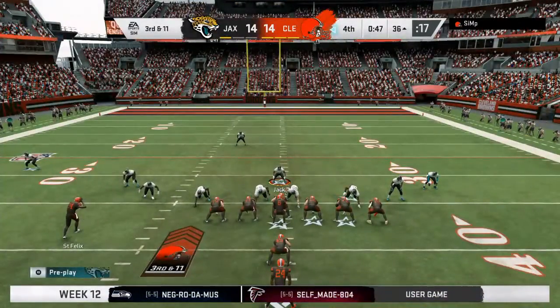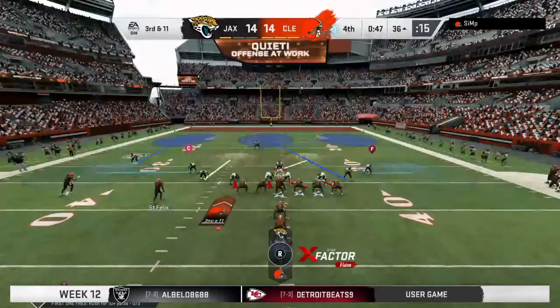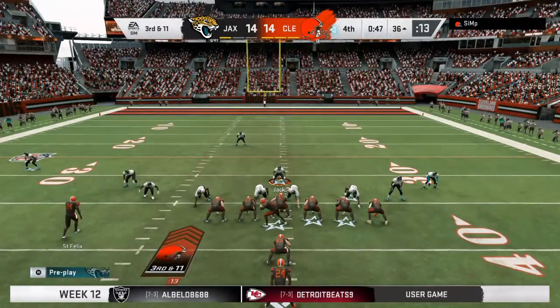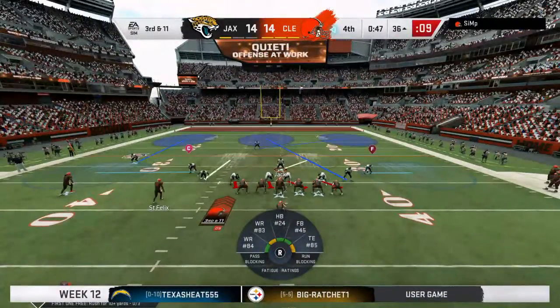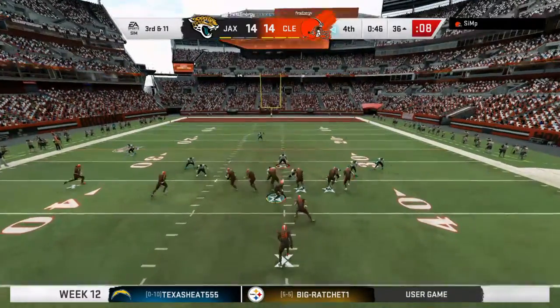56, Mike, 56. Hey, seam 6. You don't want to see me. You don't want me. 56 is Mike. 56 is the Mike. Let's go, tackle.